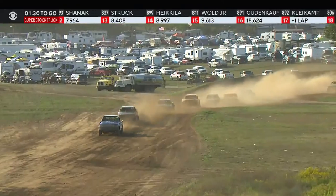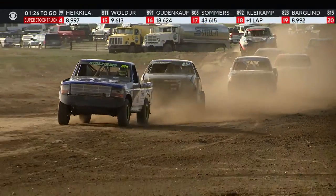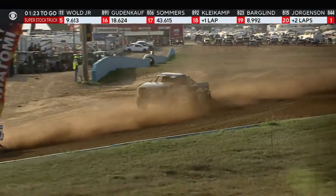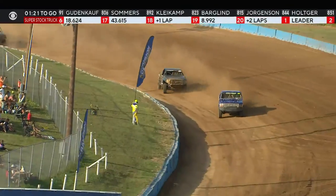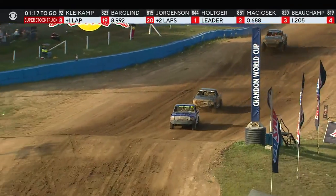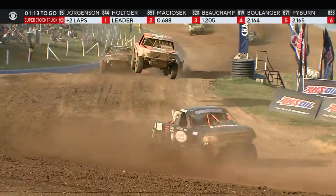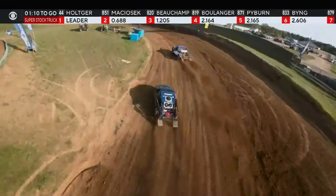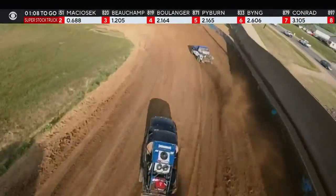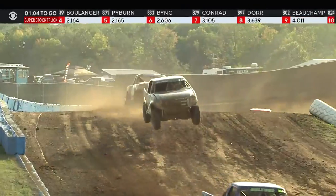It's going to be a little bit closer this time through Forest County, Pottawatomie, turn one, maybe about three car lengths. About a minute and a half left on the race clock. It's Holcher, Machosik, Boshaw, Belanger, Pyburn, and Bing. Boy, Joey Machosik just flat foot in turn number one. He looks way faster compared to Holcher right now. Well, Holcher is just running so smooth right now, though. He hasn't made any mistakes, even with all the chaos going on behind him.